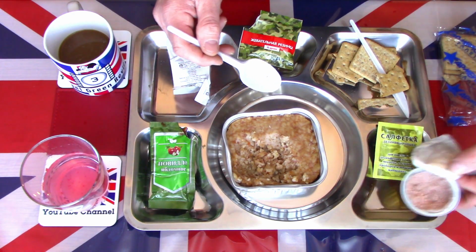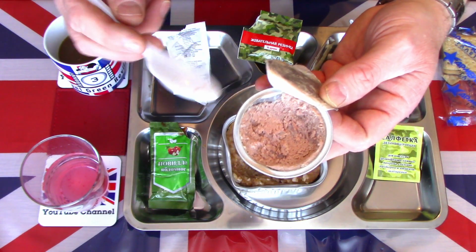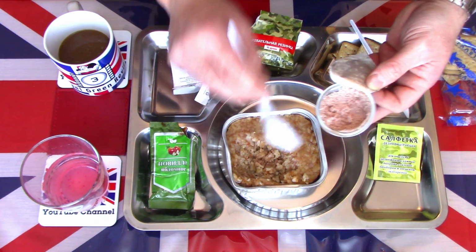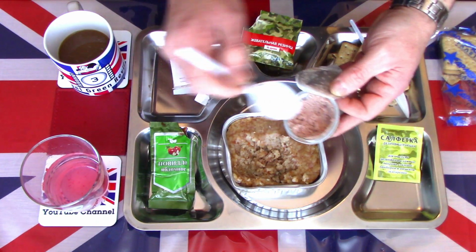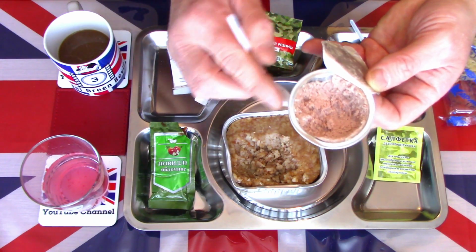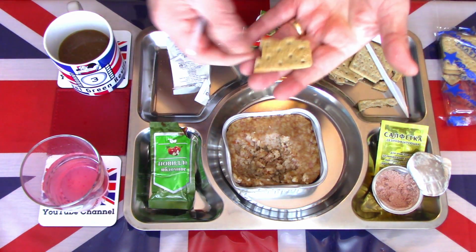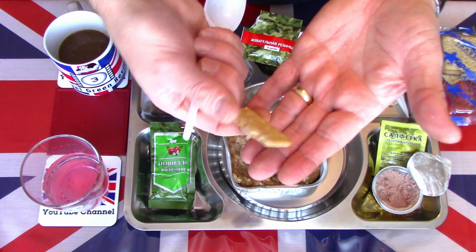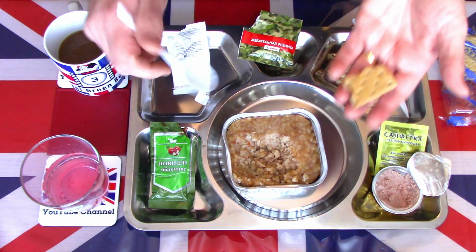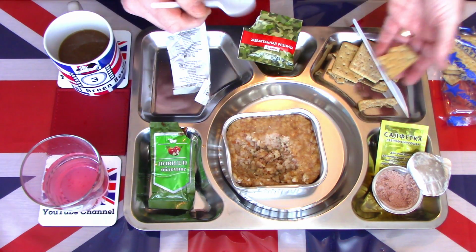The pate, certainly a liver pate, strong flavour of liver and beef, complements surprisingly well the chicken and rice, and actually the mixing of the two enhanced both of those dishes. The two flavours together was a real improvement. The crackers, good, general, basic wheat cracker, not overly flavoured, goes equally well with either a savoury or a sweet as a base, a nice bulking agent.